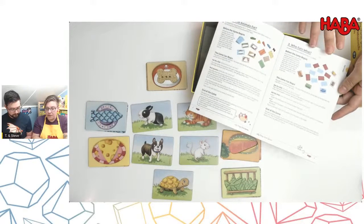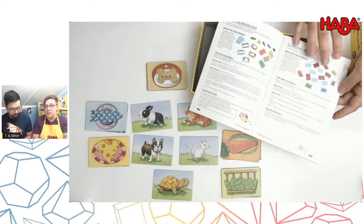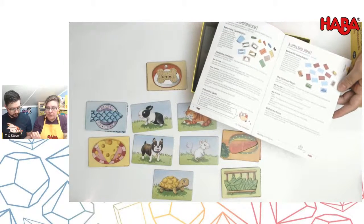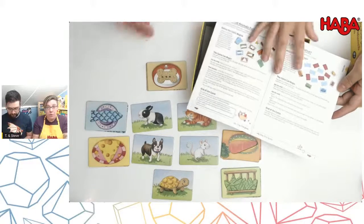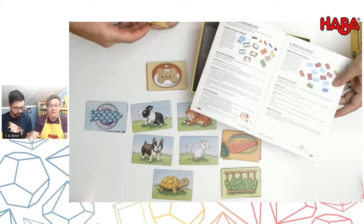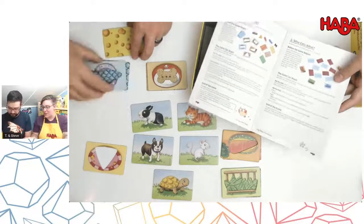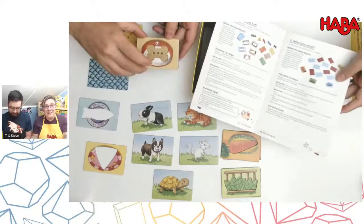And then we can also play a competitive way, where each of us would have our own pet that we're working on feeding. So today we're going to play both ways really quick, because these are pretty fast games, right? Attention spans and all. And we're going to start with, what do animals eat?